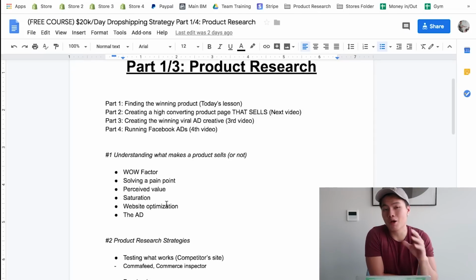Next is the website optimization. When it comes to website optimization, what I mean is how optimized your website is: how fast your load speed is, whether your images are good, whether your product description is good, whether you have good reviews on the website, and the overall structure of the website, the colors and everything, whether it's congruent or not. So it's really important to understand that when it comes to selling products on Facebook ads, you need to have a somewhat optimized website.